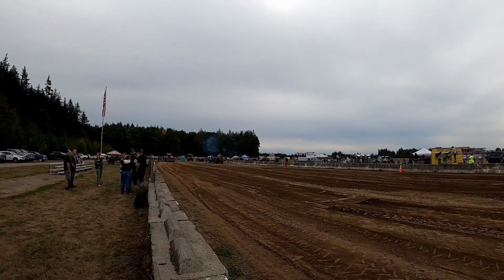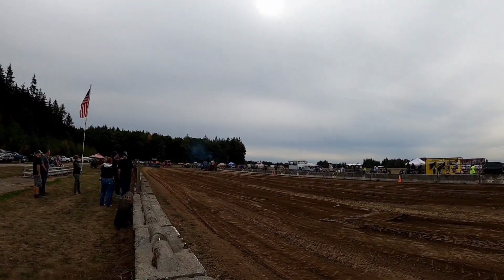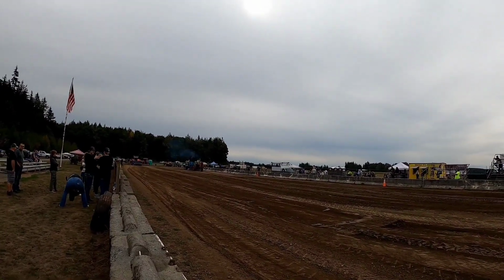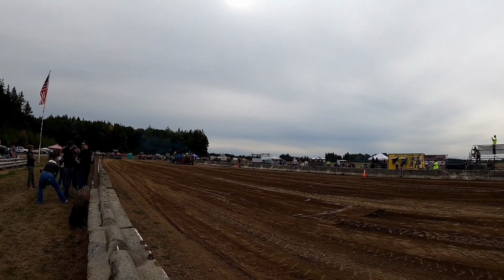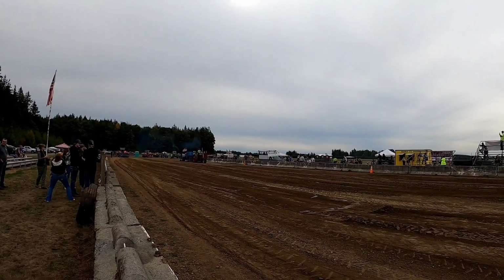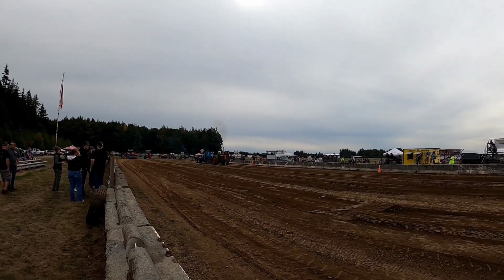Okay, this 806 Farmall is in the 9,000 pound, 3 mile an hour. So I think he had to go weight up. And while that happened, the other guys took their turns in the 12 mile an hour class, so he's back in line and pulling.